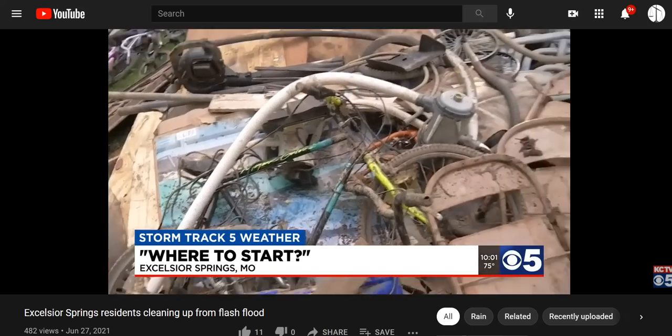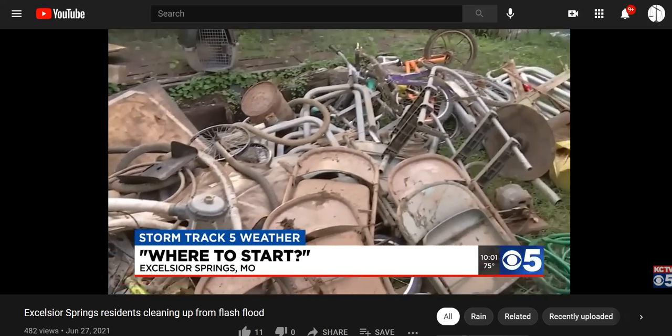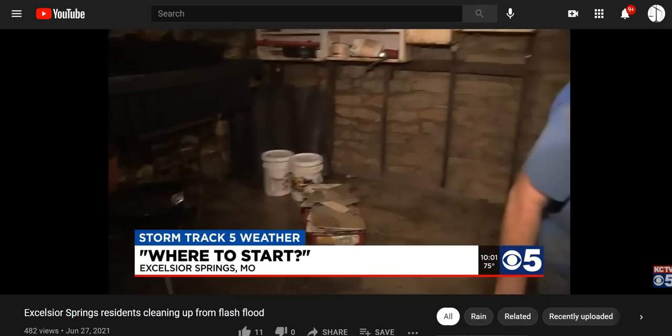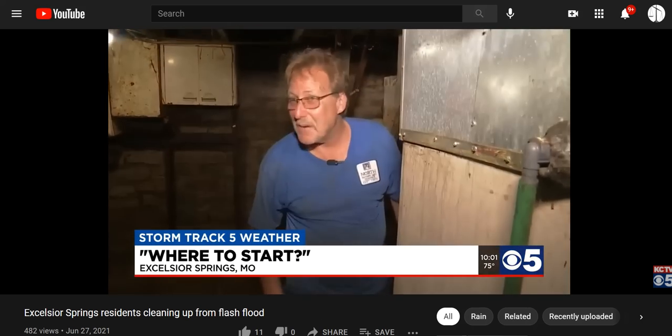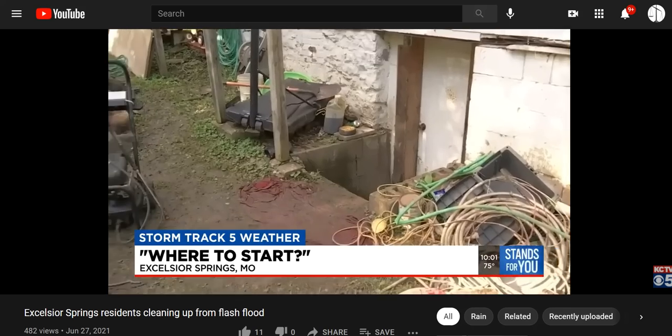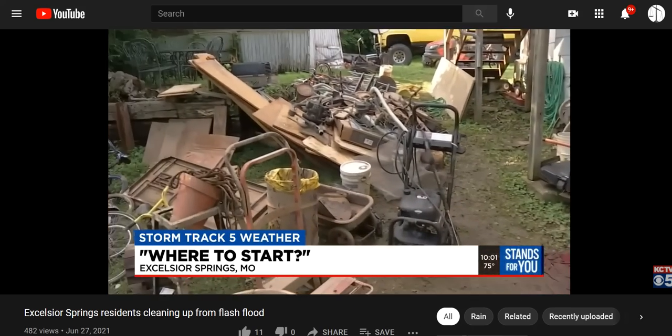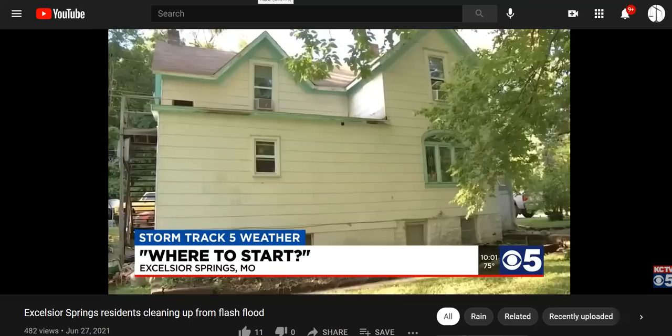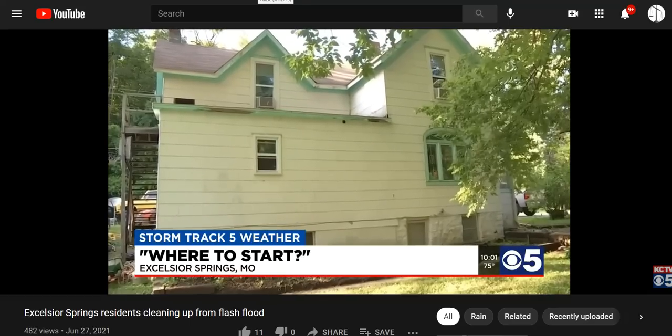All day Saturday, Ray and his family moved wheelbarrows full of mud, debris, and ruined stuff. Whatever floats in out of the river, some of it's mine, some of it ain't mine. The giant pile of dirty garbage in his backyard is work for another day. But it's work he's willing to do, despite the fact this century-old house has flooded too many times to count.